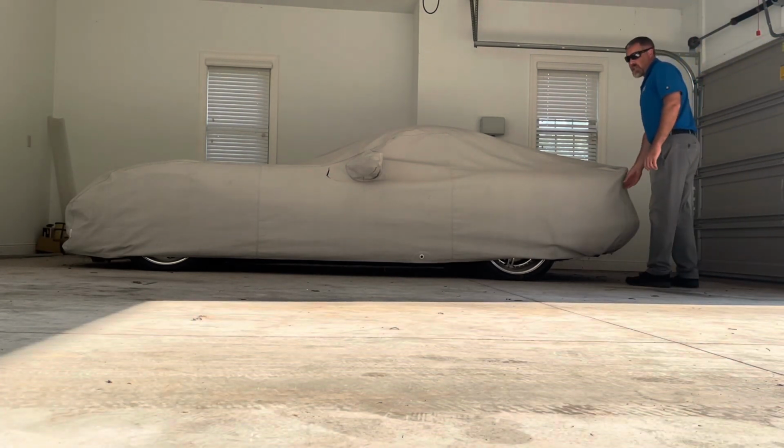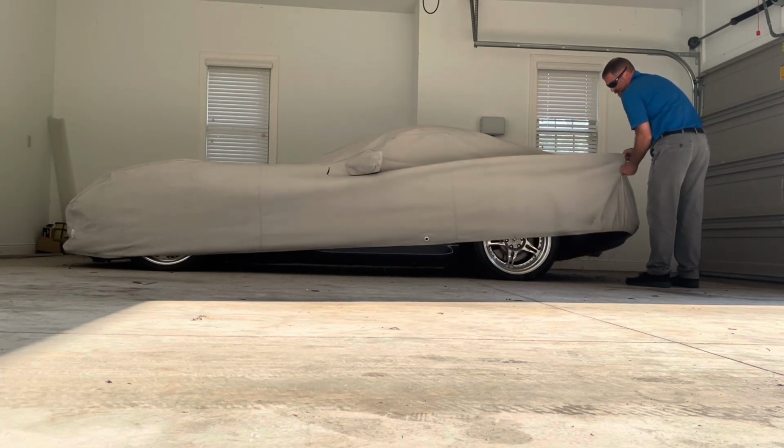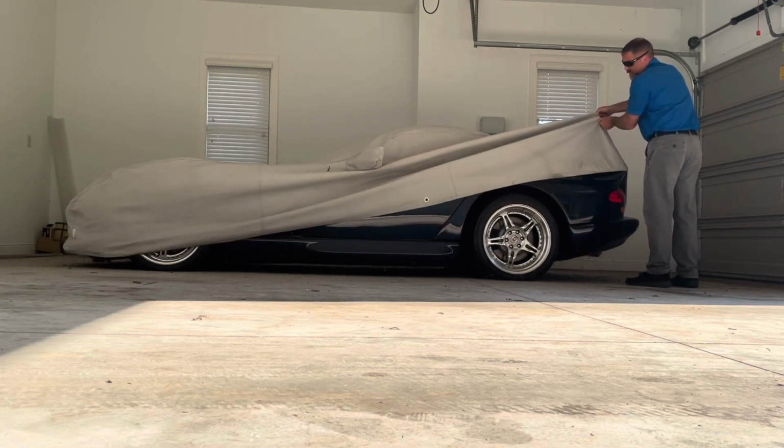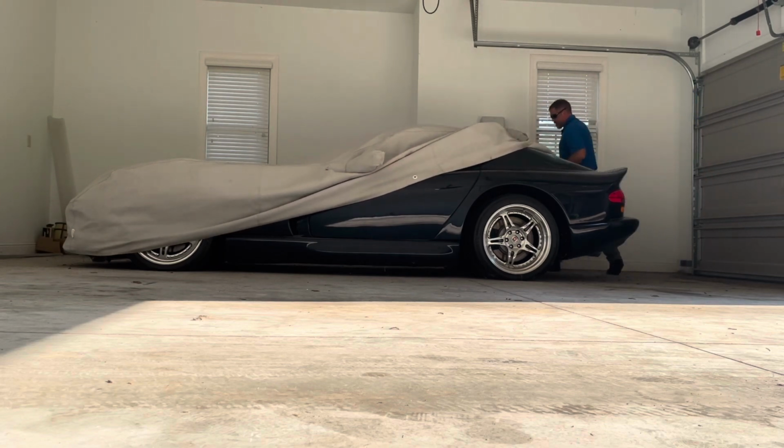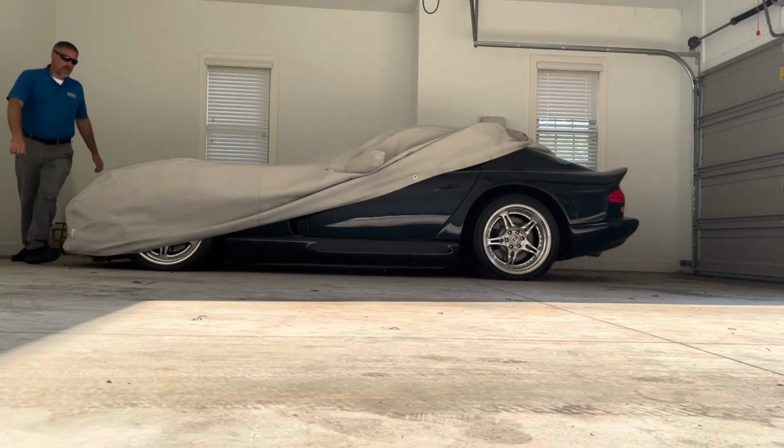And this is how this car had sat in this garage for over 12 years. Under the cover, just sitting there on 4 flat tires, dead battery, window down, waiting for somebody to come, I guess, basically resurrect it or wake it up.